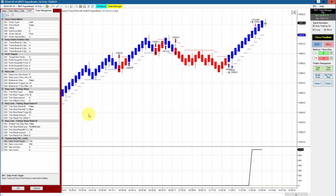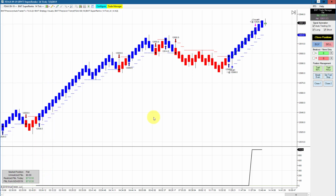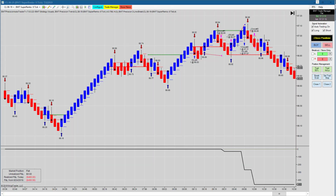Remember, I used to show this with 2 contracts and a $2,000 goal, and it was very reliable then, and it's still reliable as a single contract trading the US session. The crude oil on a Super Renko 8 tick is a really consistent chart, but today it was stopped out for a loss of 460 on a single contract. So it basically got whipsawed here.